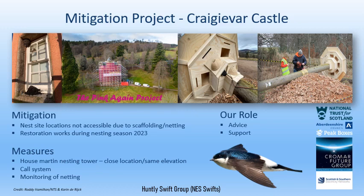So again, this is also a community project because the Chroma Future Group, which is an educational charity, they have an electronic group, and the children there provided a call system for the House Martin Tower, as well as with Swift. We do the same for House Martins, so they will come and check their new accommodation out, and we'll hope that they will take up the nesting in here this year.